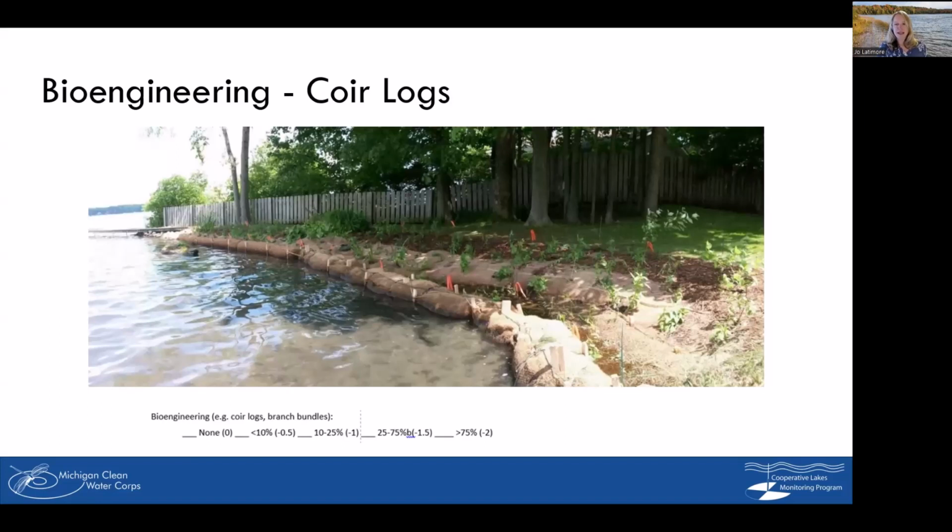Also, I would say, if you know of an area where bioengineering like this was installed years ago, but now most people wouldn't know that it ever happened, then I would consider that natural. I would not consider it part of the bioengineering score.